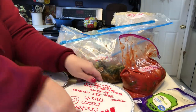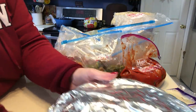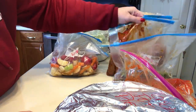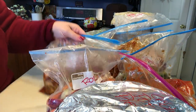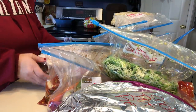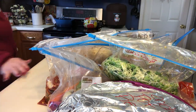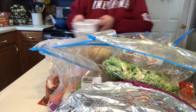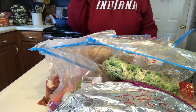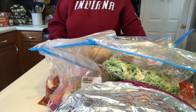Chicken pot pie, chicken bacon ranch, shrimp dip, 1, 2, 3. Italian sausage, 4. Beef and broccoli, 5. Two things of chili, 6 and 7. A roast, 8. Beef stew, 9. Roasted broccoli, hash brown casserole, 2, 10, 11. Buttered noodles, 12. Chicken fajita bake, 13. Two lasagnas, 14 and 15. Two chicken alfredos, 16 and 17. A chili for us, that's 18. And a lasagna for us, that is 19 meals, guys.